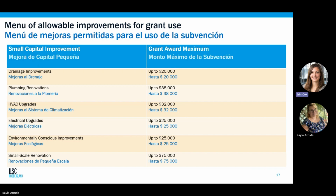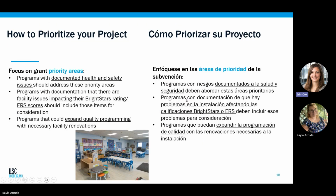These are very specific itemized things that kind of were developed based on trends that we see around the state for improvements that are necessary. You can apply for one improvement through this grant program. And again, this grant is time limited. So you may want to think about what makes the most sense for you to accomplish, whether it's hiring a contractor for a small scale renovation or just purchasing furnishings to improve the quality of your space. Of course, we're always available for technical assistance for you to reach out and to ask about what your potential improvement might be and to get some additional guidance on that.